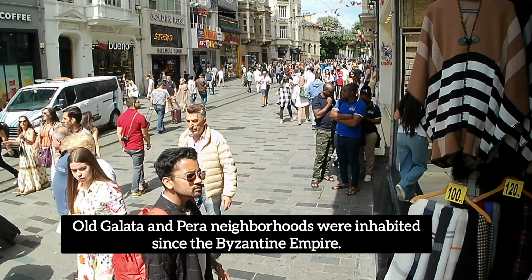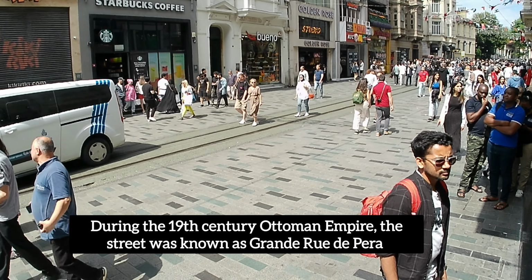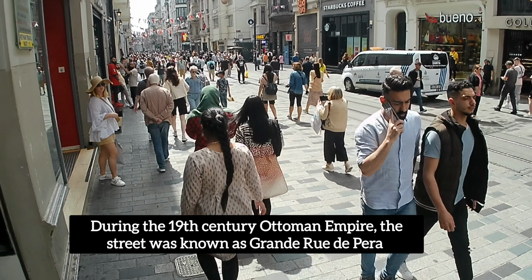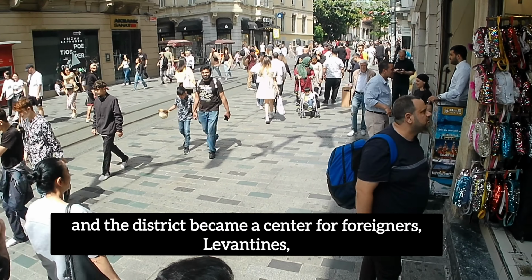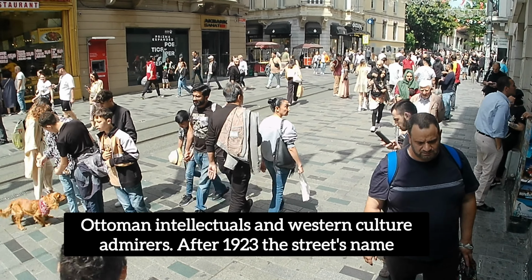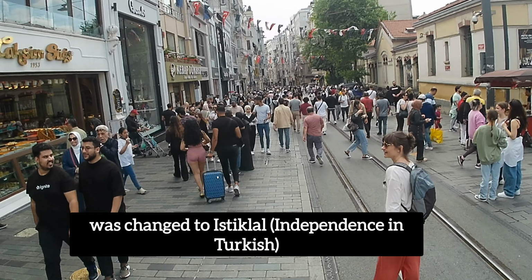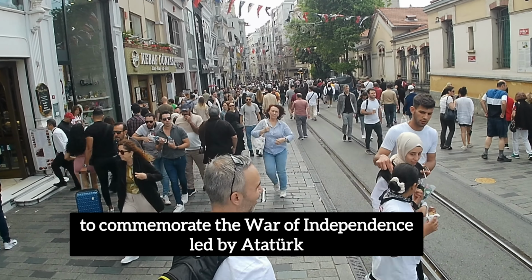Old Galata and Pera neighborhoods were inhabited since the Byzantine Empire. During the 19th century Ottoman Empire, the street was known as Grand Rue de Pera and the district became a center for foreigners, Levantines, Ottoman intellectuals and Western culture admirers. After 1923 the street's name was changed to Istiklal, independence in Turkish, to commemorate the War of Independence led by Ataturk.